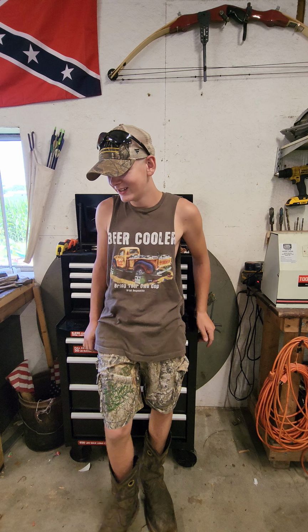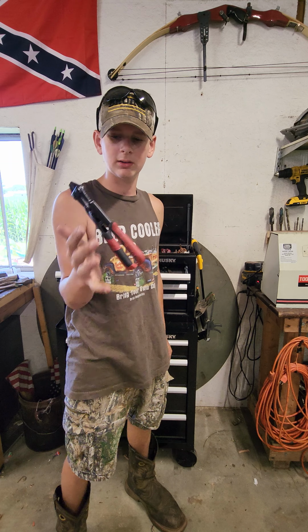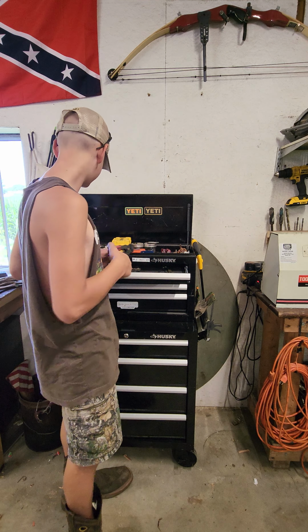Those were one of the first pairs I got, too. And now I got these little guys. These are amazing. I would recommend getting a pair of these little wire cutters. Really nice.